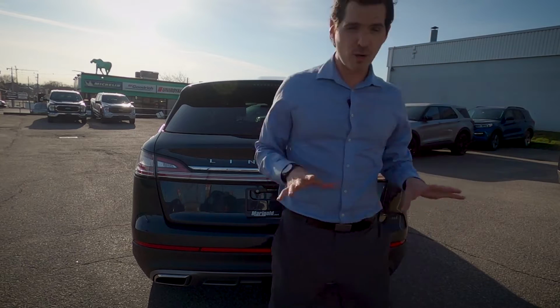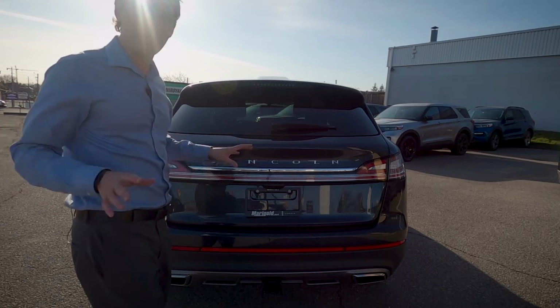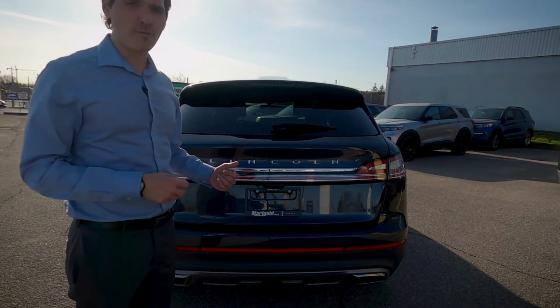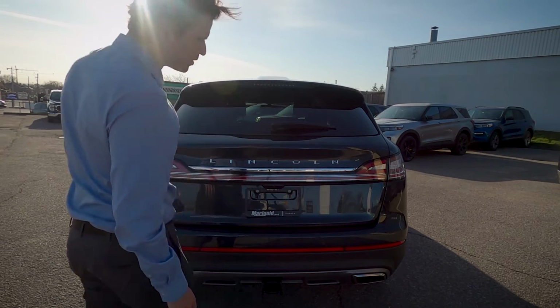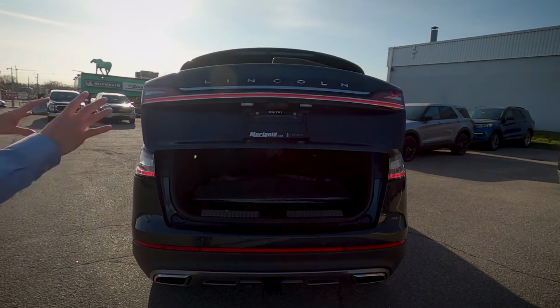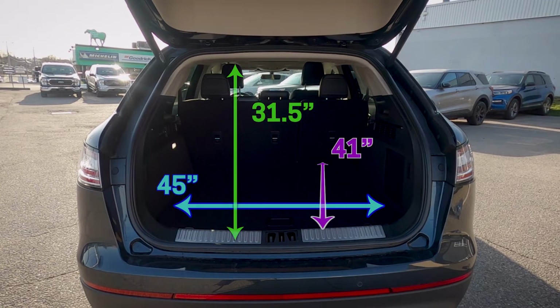But one of the beautiful things about the Nautilus, or the entire Lincoln lineup, is that we do have a foot-activated power liftgate. So you've got a handful of golf bags, groceries, whatever the case may be. All you're going to do is just swipe your foot underneath and step back. Look at that. Absolutely beautiful. Let's have a peek inside. Now, taking a peek at the cargo dimensions, they're going to be showing up there.